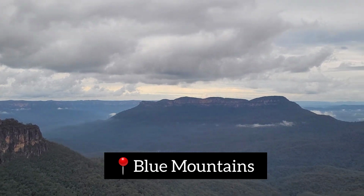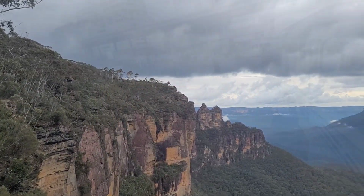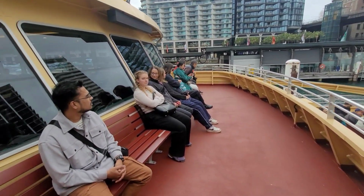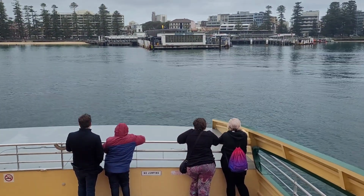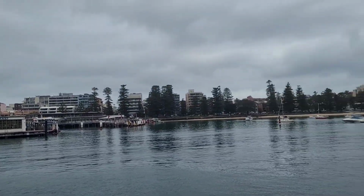Blue Mountains is only a couple of hours away from the city of Sydney, and you can easily take a train to reach here. Sydney is also famous for its many beaches, but if you want to enjoy a beautiful ferry ride along the harbour, then definitely visit Manly Beach.